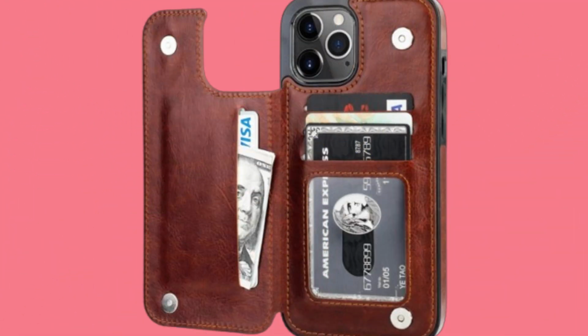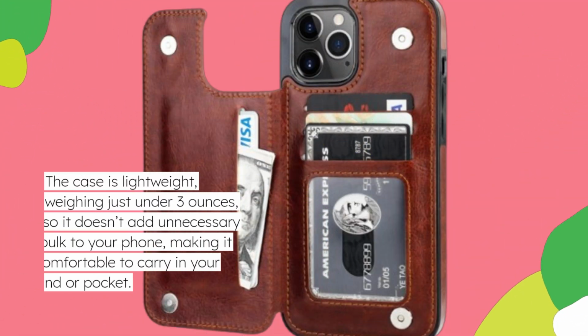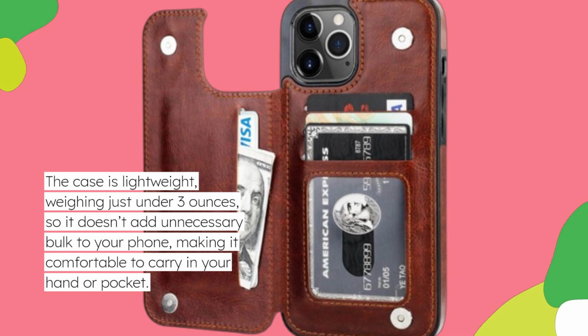The case is lightweight, weighing just under 3 ounces, so it doesn't add unnecessary bulk to your phone, making it comfortable to carry in your hand or pocket.